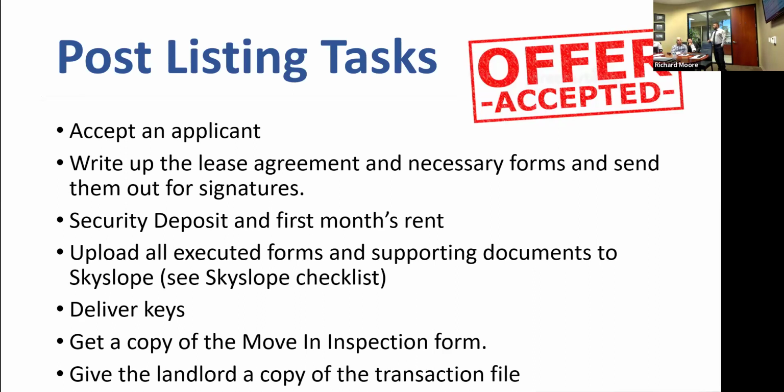And give the landlord a copy of the transaction file. So when you're done, hand over the keys, everything's complete, make sure you hand them a copy of it. I like to print out all the forms that everybody signed, put them in a folder and hand them to the landlord, because now they have a file they can file away.